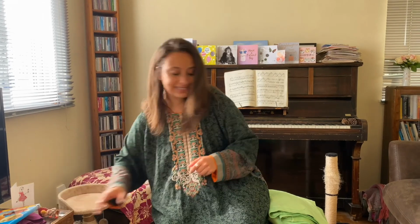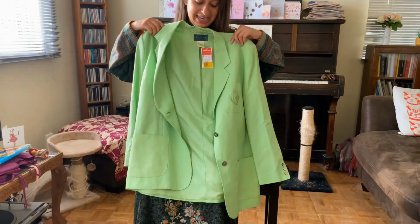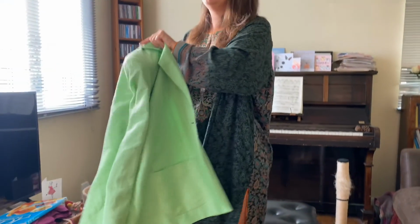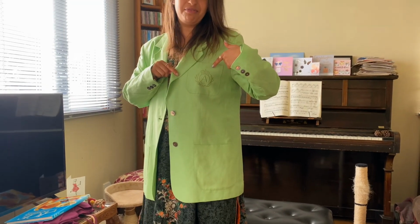So saving the best till last. This has to be the find of the day or bargain of the day. So basically, this is a designer blazer. It's very edgy. I can put it on. It will probably completely clash with the outfit that I'm wearing, but just to show you. So it's got an A on the front of it, and the make is Alexon. And when I googled the brand, their coats are worth like £200-300, and I got this for a grand total of £3. Give us a twirl then. Give us a twirl, okay.